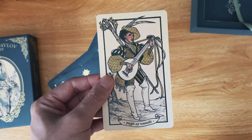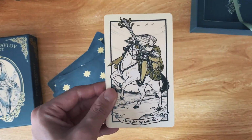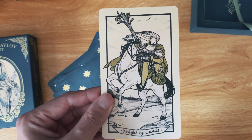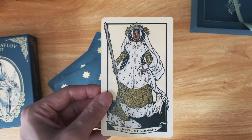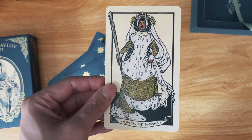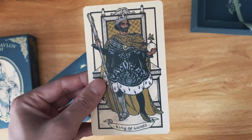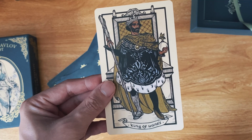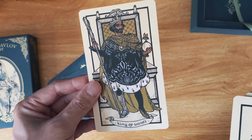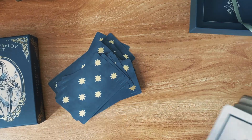The Page of Wands. The Knight of Wands. The long hair, that kind of gender ambiguity, very nice. The Queen of Wands. So the deck still honors that male female kind of tradition in tarot, but it provides a kind of diversity that I appreciate. The King of Wands. So the green color is gorgeous. I really like that shade of green.